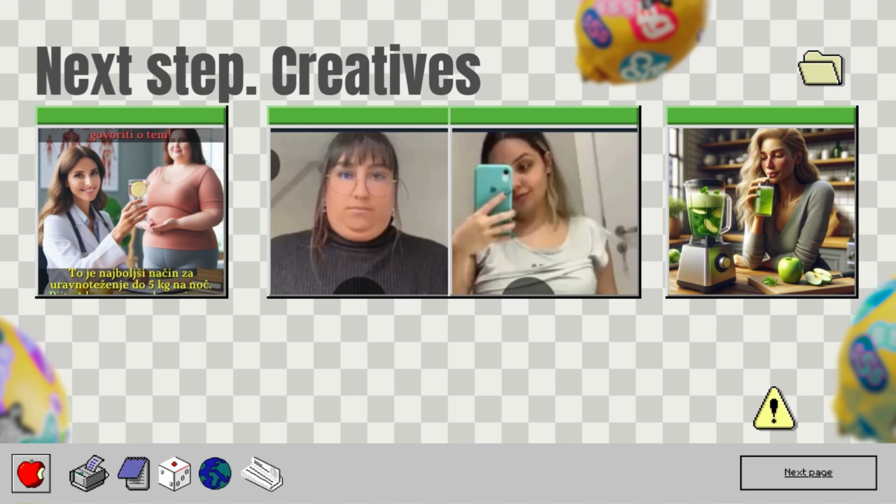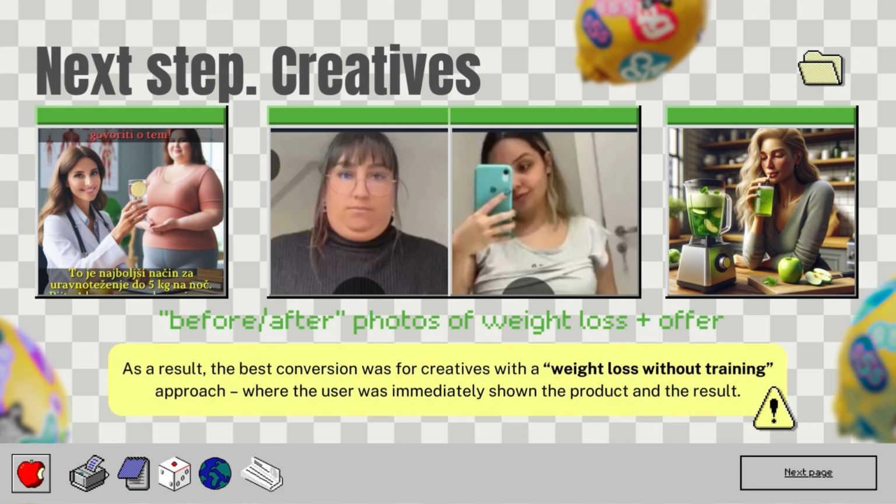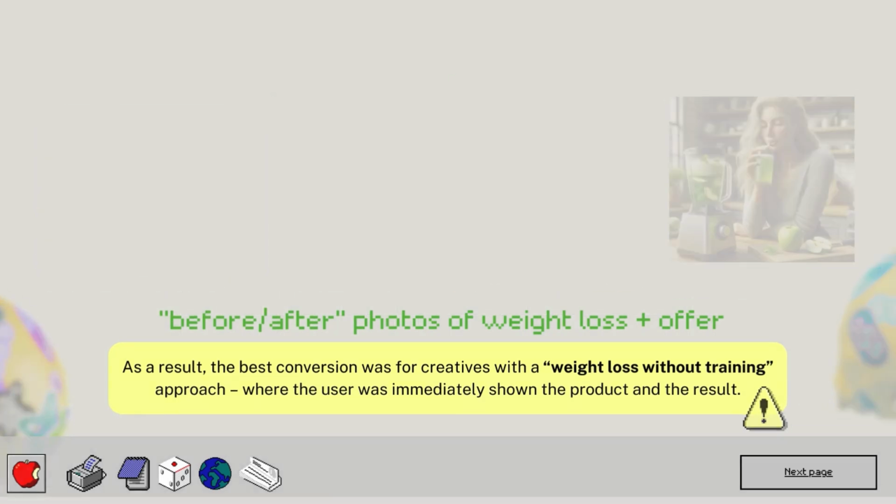Our next step will be the creatives. For this offer, we are using the classic approach for this area: before-after photos of weight loss plus offer, product and promising text. As a result, the best conversion was for creatives with a weight loss without training approach, where the user was immediately shown the product and the result.